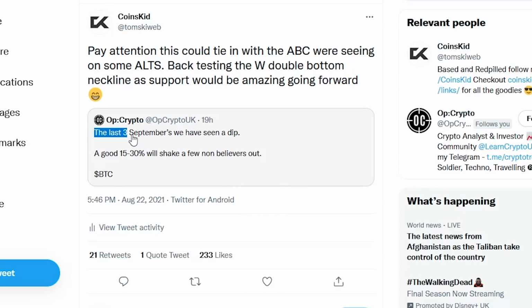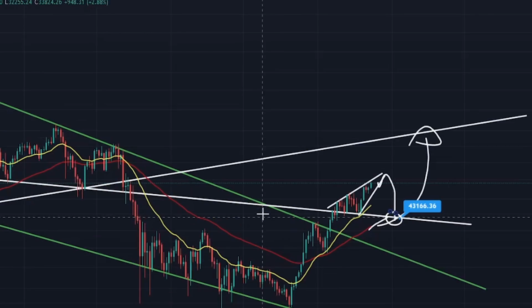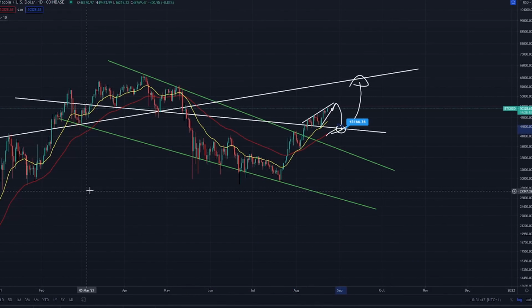So he said that the last 3 Septembers we've seen a dip, a good 15 to 30%, which will shake a few non-believers out. So, you know, do expect this. Again, just because it's happened before does not necessarily mean it will happen again.